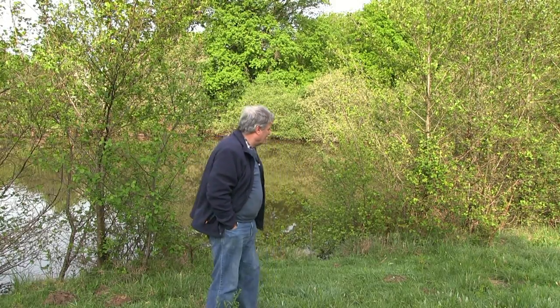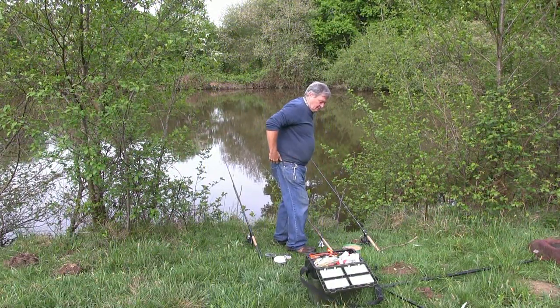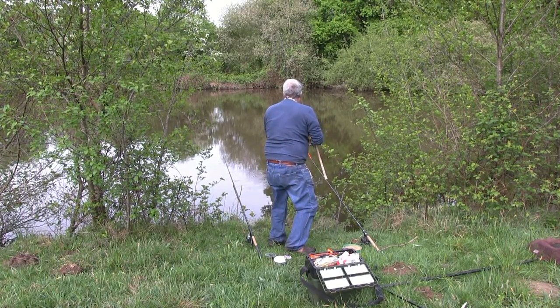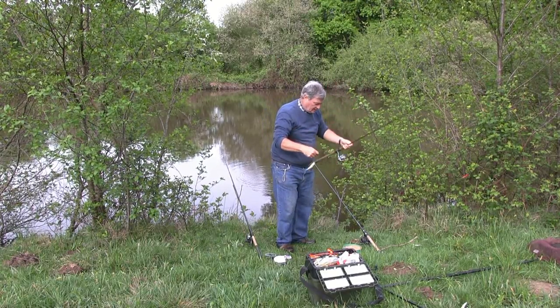Well, the sun's just come up and we're here again with a nightingale singing in the background. Is it there? 9 o'clock. We'll give it a go with some worm. Well, I had a bite on the carp rod but missed it. I think it was a small bass. I'm just getting into drying a few maggots now. A little perch just here.